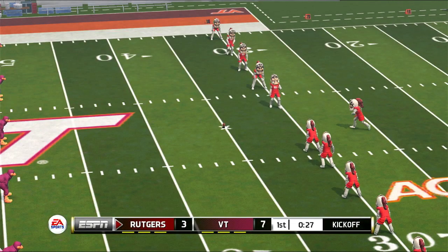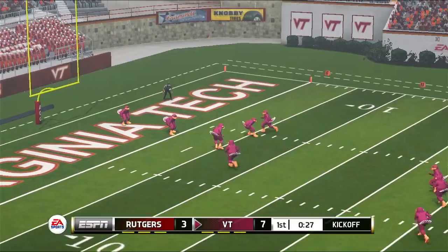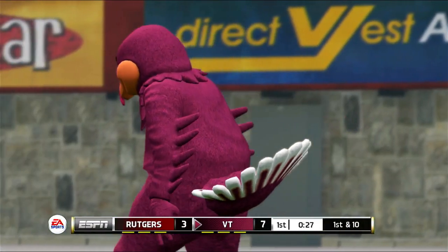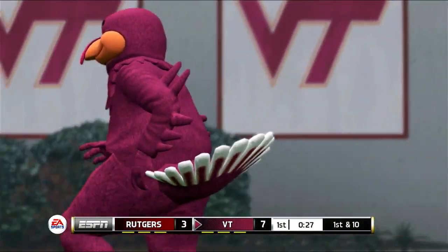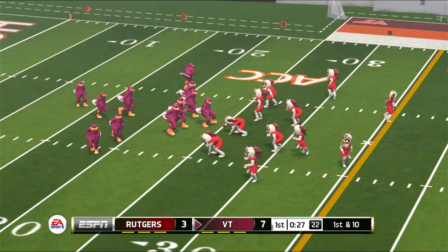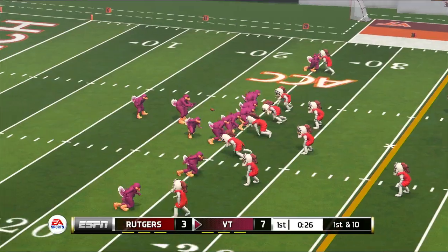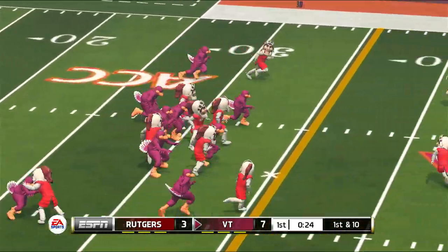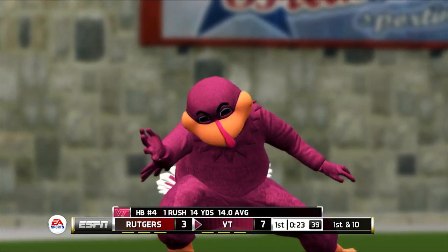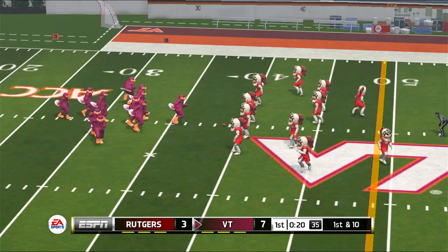It looks like they're ready for the kickoff. He really got a hold of that kick. This one's going to be down in the end zone for a touchback. So now both teams come trotting back out onto the field. Virginia Tech is up 4. Brought down at the 39. It's 1st and 10, ball on the 39.